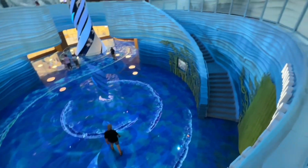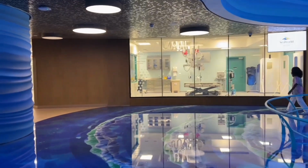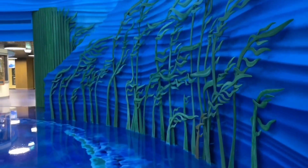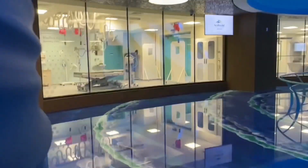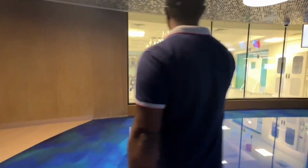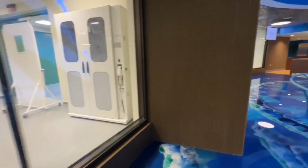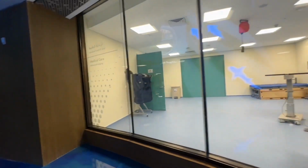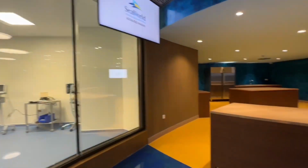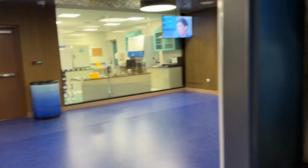Right below the main area was an animal care center. Down here there were ill animal treatment rooms and also operation theatres. When I got to know that they use such specialized facilities for animal treatment, I was shocked. I probably would have never learned this if I hadn't visited SeaWorld.